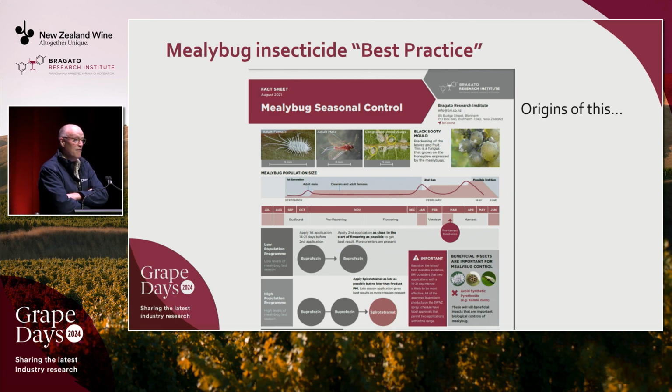So the vine planting density has changed a lot over those times. The old 3 metre wide rows are a rarity now relative to the 2.2, 2.4 metre wide rows, so planting density has increased. So as those changes have come in, we've had to change some of our recommendations for mealybug management in these blocks. Some of the labels haven't necessarily changed with the times.